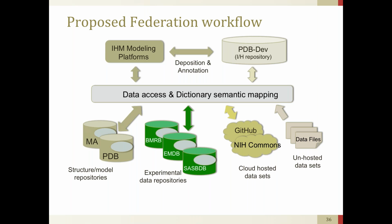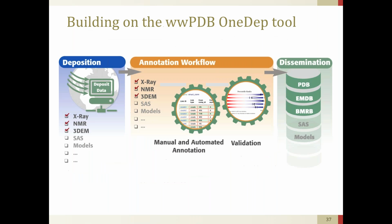GitHub, which is used a lot, and the NIH Commons, which I hope will happen. And then there's also unhosted data sets that are just out there, and we have to figure out how to bring this all together. We're going to do this by building on the OneDep tool, which already has X-ray, NMR, and EM, and we want to figure out how to add the other methods, but this is a framework that will allow us to think about this in a more reasonable way.